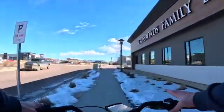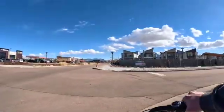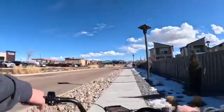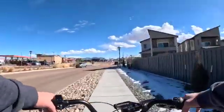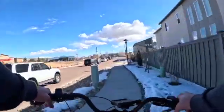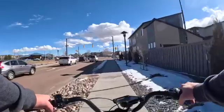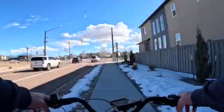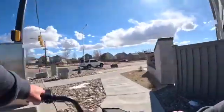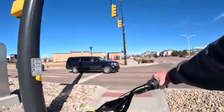Crazy part is the wind died down a little bit, and it feels like it got like 4 degrees warmer out here. It's probably because I'm riding, but it's because the wind died down. So that is a lot of where the cold comes from, to be honest, is the wind chill. If it wasn't for the wind ripping off those snow-capped mountains, bringing in all that Arctic air, it probably wouldn't be too shabby.